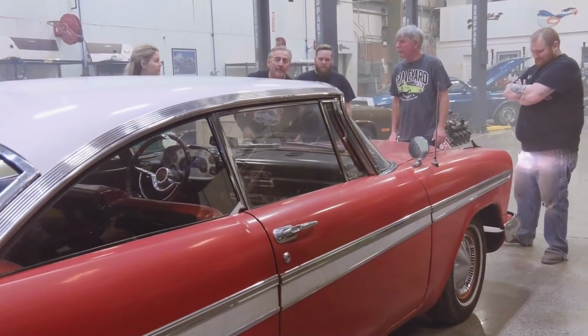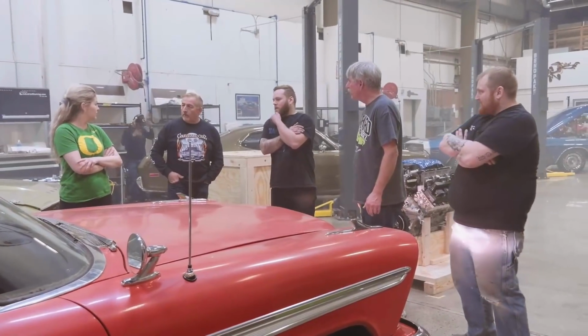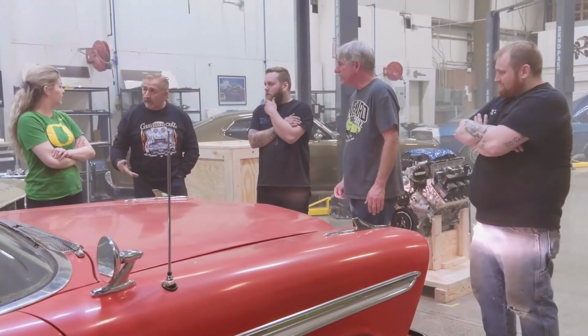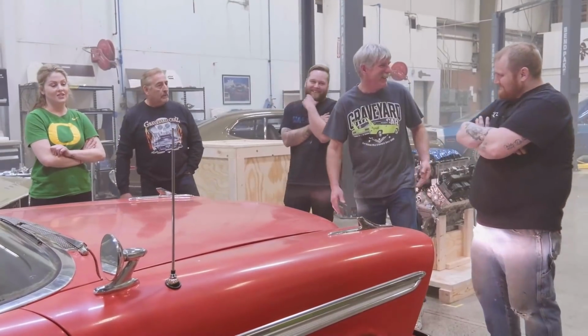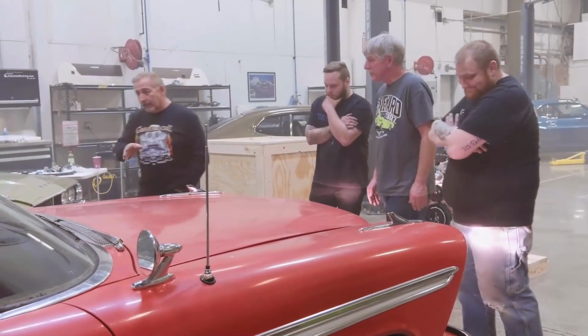1958 Plymouth Fury. Little early. We usually do... What are you talking about? Well, you don't usually do 58s. You're not concerned? Oh, the car's a little early? Yeah. Okay, you should use words in front of it. What do they call those, adverbs? You kind of link them together and make a sentence out of them. No. That is a 1958.